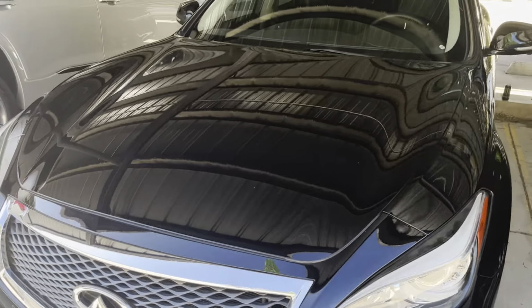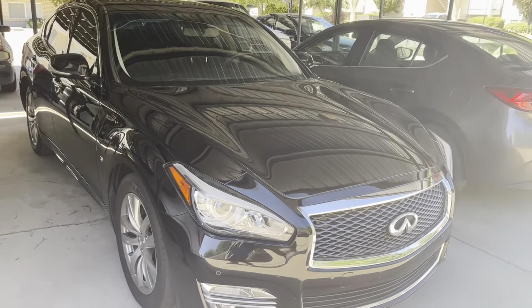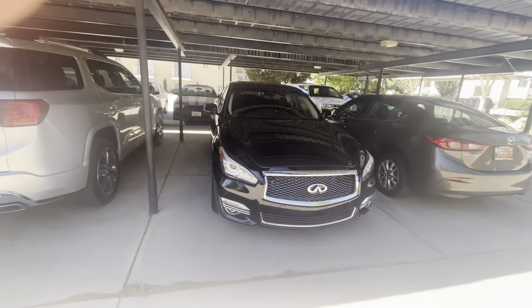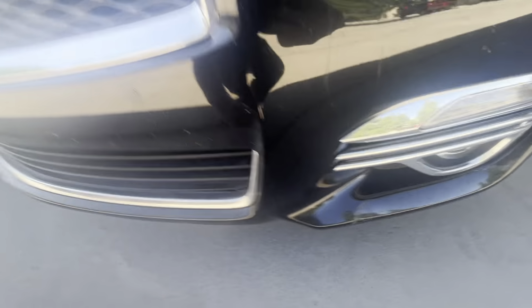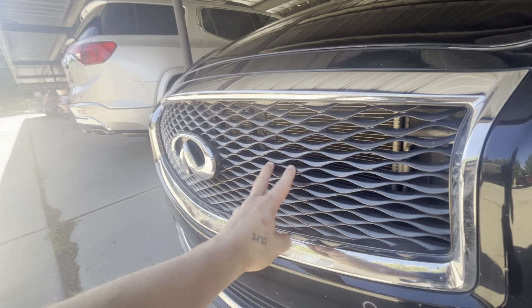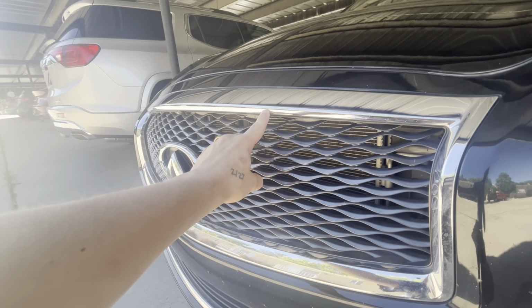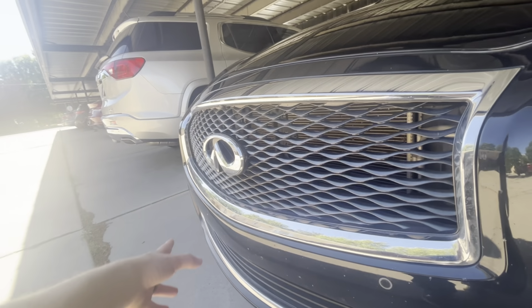So I just got done dusting it, but this is the Q front wise. I want to get, first mod I guess I should name is a lip. Of course, I'm gonna get a lip here of some sort. Planning on possibly, I don't know, everyone tells me to black out the chrome, but I really like the chrome. So I may black it out, I may just leave it be.